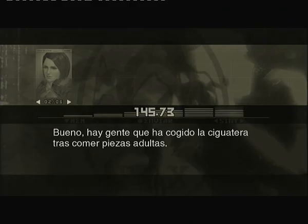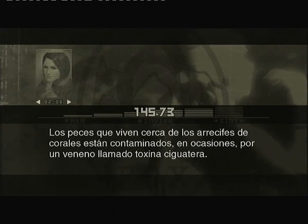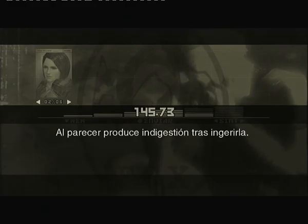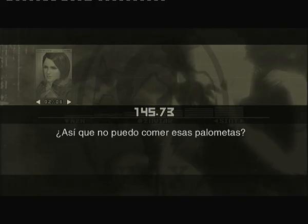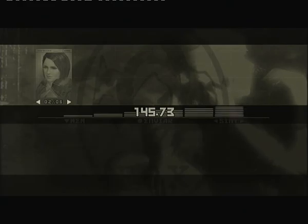Well, I've heard stories about people getting ciguatera poisoning after eating the adult fish. Ciguatera poisoning? Uh-huh. Fishes that live near coral reefs are sometimes contaminated with a poison known as ciguatera toxin. It apparently gives you food poisoning when you eat it. So I can't eat those big-eye trevally? I don't know whether those trevally are contaminated with ciguatera or not, but use caution just in case.